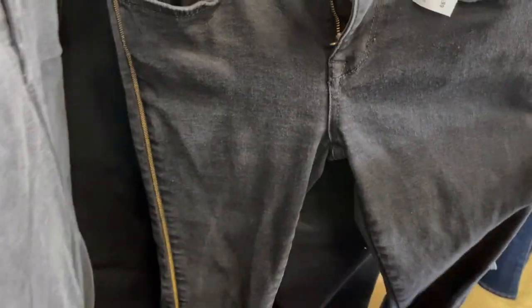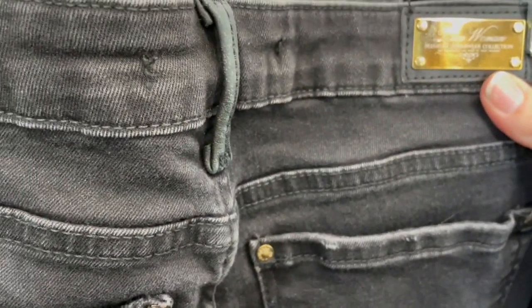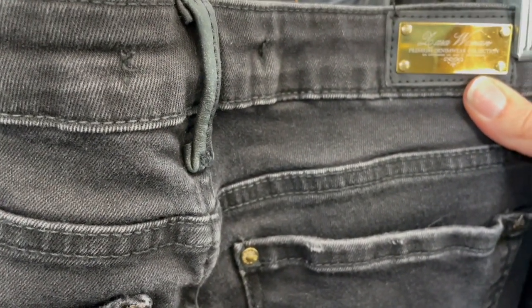This was a pair of, I think, Zara jeans. I liked the side zipper thing that they had going on, but they were pretty worn, and the style was like a skinny jean, so I looked at them probably longer than I needed to. I was trying to see if it said Zara or Lara. I couldn't figure it out, but I'm pretty sure it was Zara.